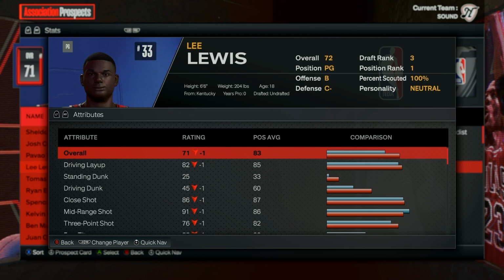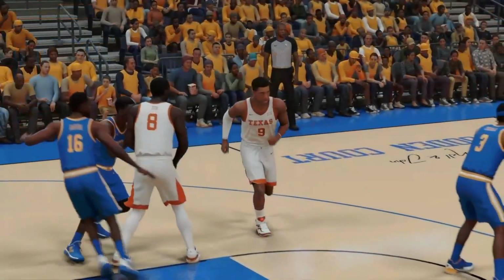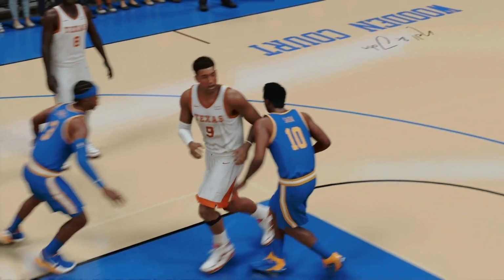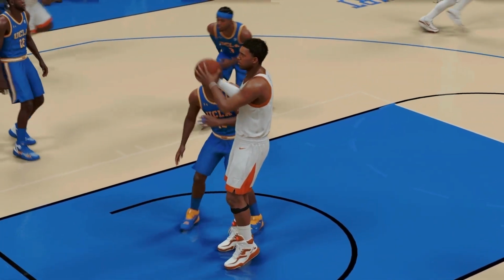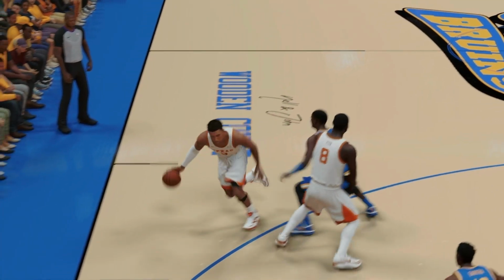Now the last guy we're going to talk about today is another potential superstar point guard prospect. 6'7", 235 pounds is Sheldon Starks, the point guard out of Texas. Of course, we're just coming off a class where we saw Damian Harvey and Malachi Pope go 1 and 2 as these really big point guards with a lack of any real weakness, and Sheldon Starks is another one of those point guards.